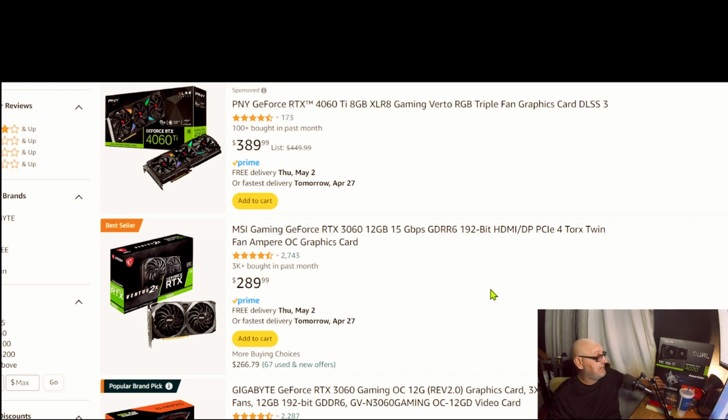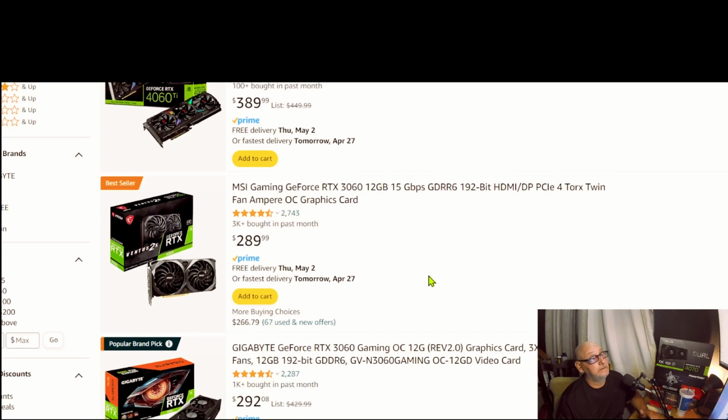Even though this is here, my friend's got this. And like I said, this one right here, I got. My friend likes this. I like this. I get a report every day on that graphics card over there, so that lets me know what time it is. 3060, 12 gigabytes, 15 gigabits per second, GDDR6, 192 bits for $290. Not too bad. I mean, that's if you want last gens.